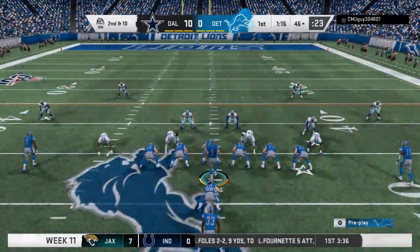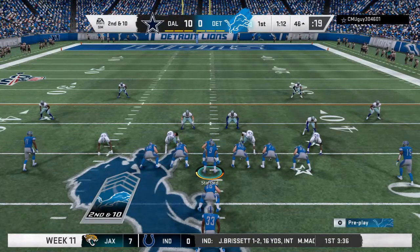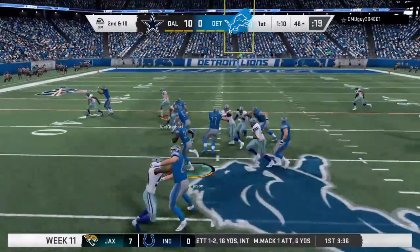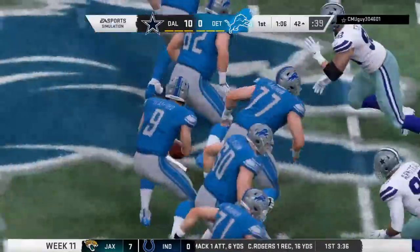So after the run for no gain, here's 2nd and 10. Check 9, check 9. Now Johnson. And able to push forward for right around 3 yards down to the 42.